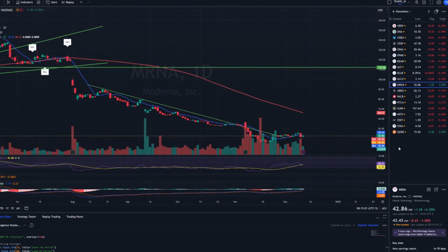mRNA is down 1% in pre-market trades, and we had a sell signal that was triggered somewhere around 122.74. Since then we have dropped significantly, and there has been no sign of any buy signal out here. Even though MACD and momentum are improving, it's still not a buy signal.